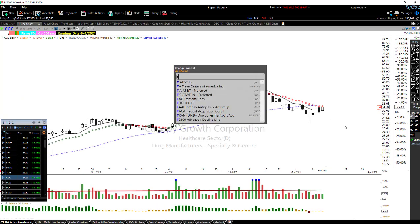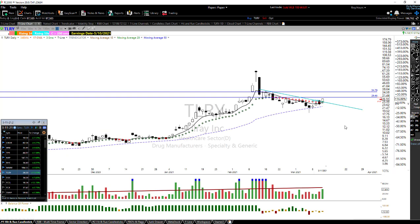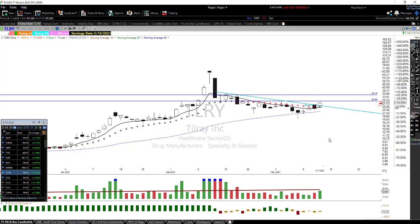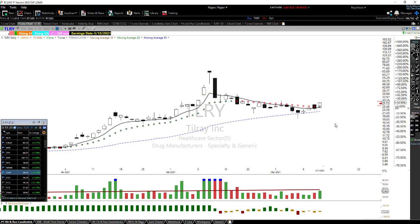All right, let's look at Telray. And like I say, I already own this. I bought this yesterday, or maybe I bought it the day before. I'm going to have to, like I said, getting old is forgetful sometimes. So anyway, we own this one.